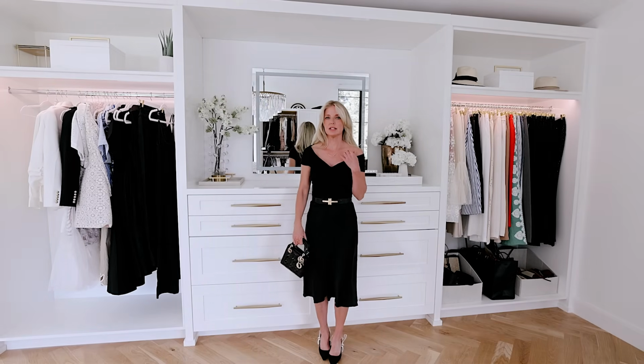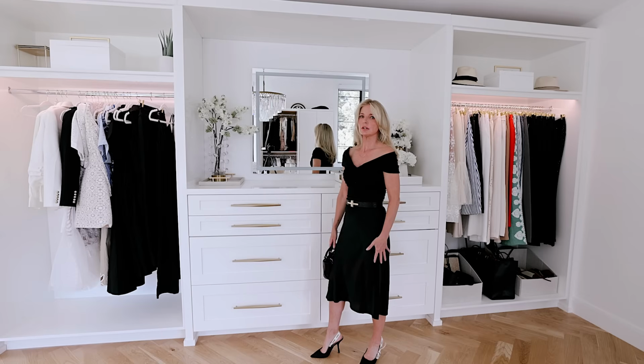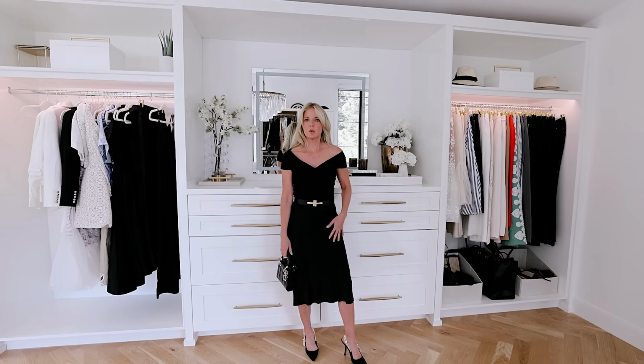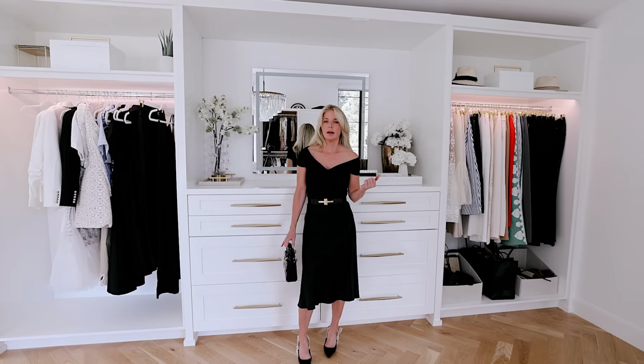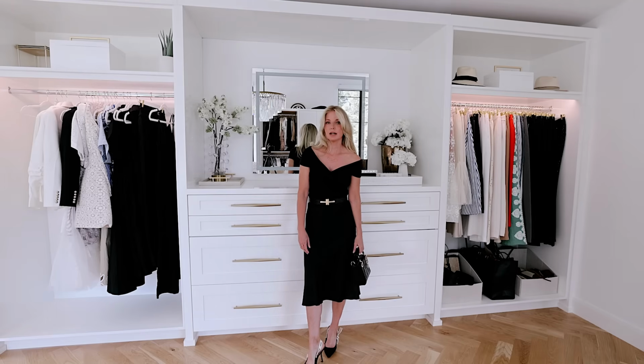Let me show you this outfit I put together. It's an example of a date night outfit. It's a silk midi skirt. This one is also by Quince. And then this off the shoulder kind of jersey stretchy top and a little handbag and some slingback pumps.